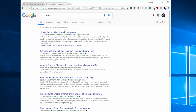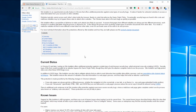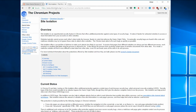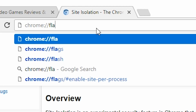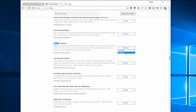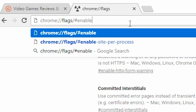In Chrome 63 and later, there's also an experimental feature called Site Isolation that is disabled by default. Turning it on offers additional protection against certain types of web attacks based on Meltdown and Spectre, though it increases Chrome's memory usage by around 10 to 20%. If you're okay with that, you can turn the feature on by typing in this address into the URL bar. Then scroll down to Strict Site Isolation and press the Enable button. Another way is to type this address into the URL bar.